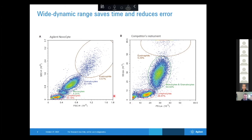Whereas on the left, on NovoCyte instruments, with that wide dynamic range, we can just see more. So we have the small lymphocytes down here at the bottom in red. We have our monocyte population, and then our granulocyte population above that, and then even at the very top, you see the large eosinophils that we're able to resolve from the other cells and see it all in the same plot.